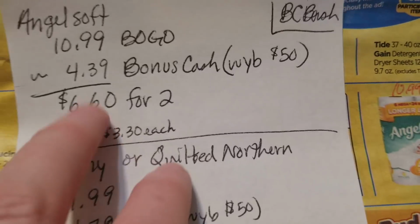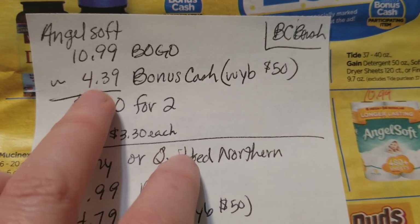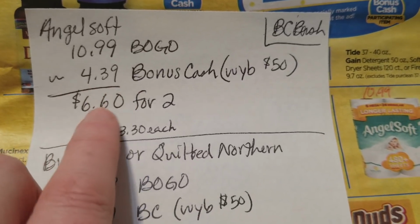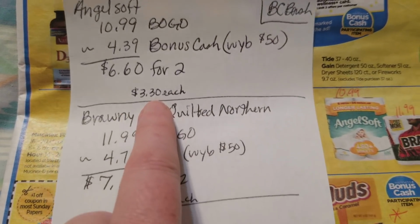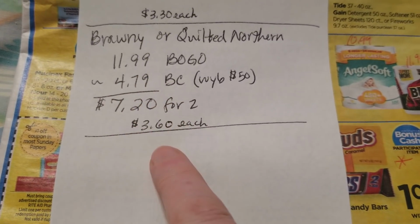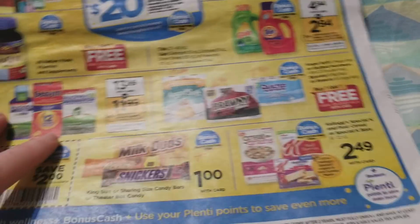So basically the Angel Soft, they're buy one get one free. You pick up 2 of them, $10.99, and you get the equivalent of $4.39 back. It makes it $6.60 for 2 once you spend that $50. $3.30 each, so that's a pretty good deal. Brawny or Quilted Northern with the $11.99 price takes it down to $3.60 each when you buy 2.